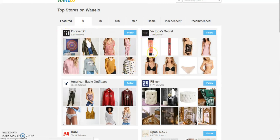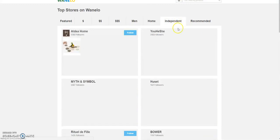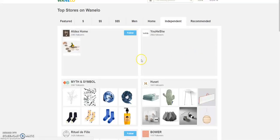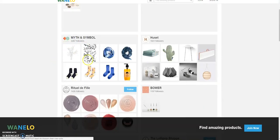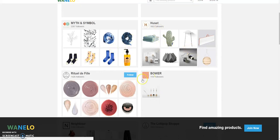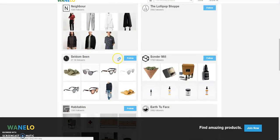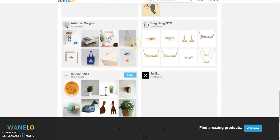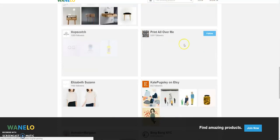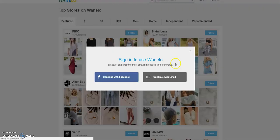So we're going to go in here, Forever 21, Victoria's Secret. I'm going to move on from here because that's not a real true way of understanding what kind of niches are in. There's a store called Alda Home, and they just have one product. I don't know why. Myth and Symbol, there's 2,000 followers, and there's some cool little small items to buy there. There's a makeup store here, Ritual de Filet. Then you have these independent stores, 1,369 followers, and so on. As we move down the page, we see a trend of home decor, jewelry, Tiffany and Co. So you use the big brands to look at what they're doing, and then you duplicate your own type of store out of it.